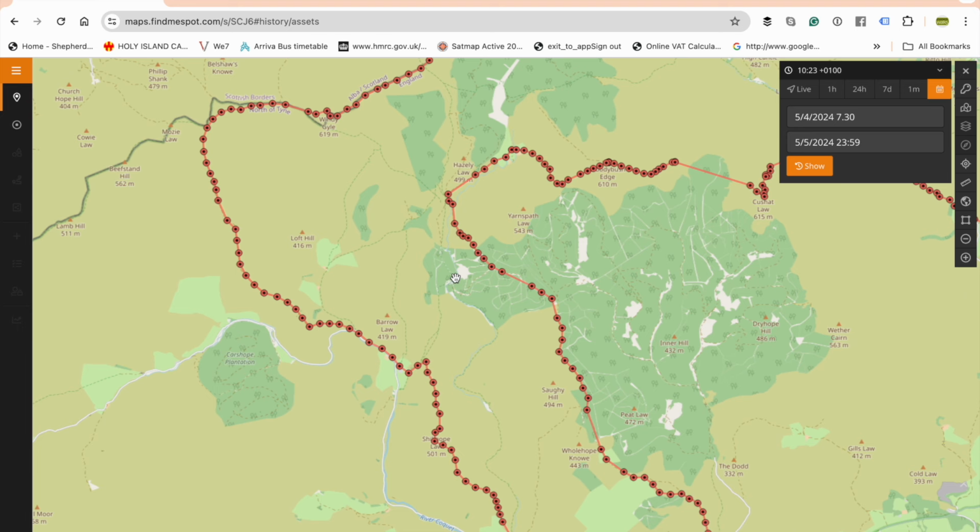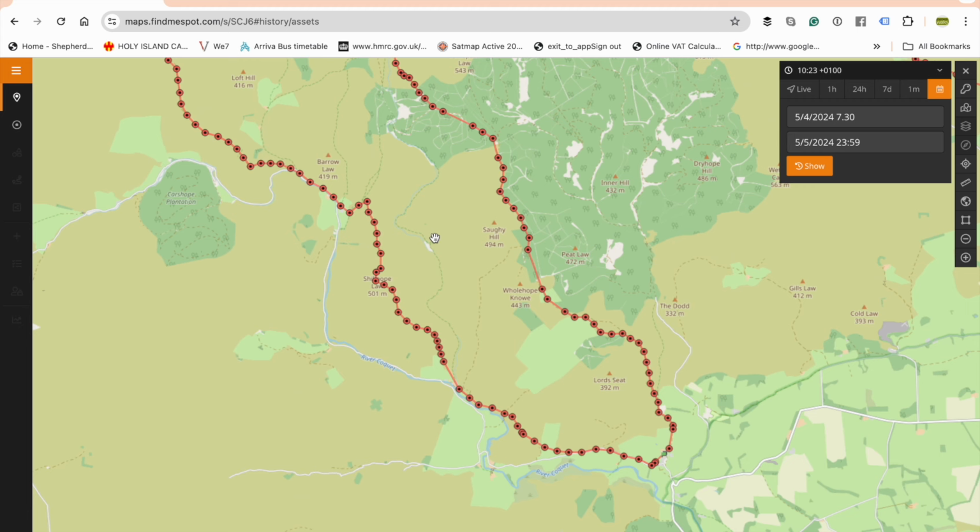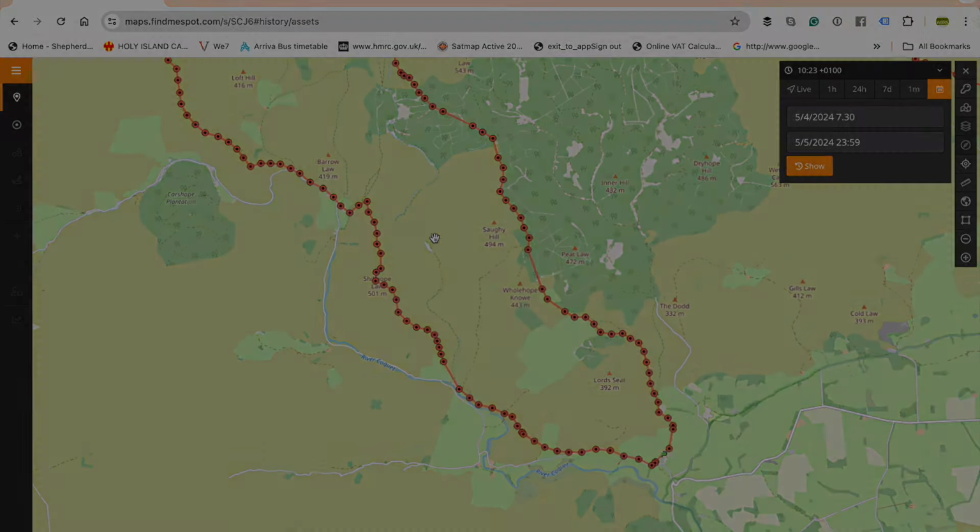Again, when you share this page, it's very easy for people to navigate around it, and that was my experience from the walk. So again, it's quite interesting to see the tracking, what other people have looked at during it, and I hope that gives you a better overview of the Spot Gen 4. I very much hope you found that useful. It was interesting to see the results of that.